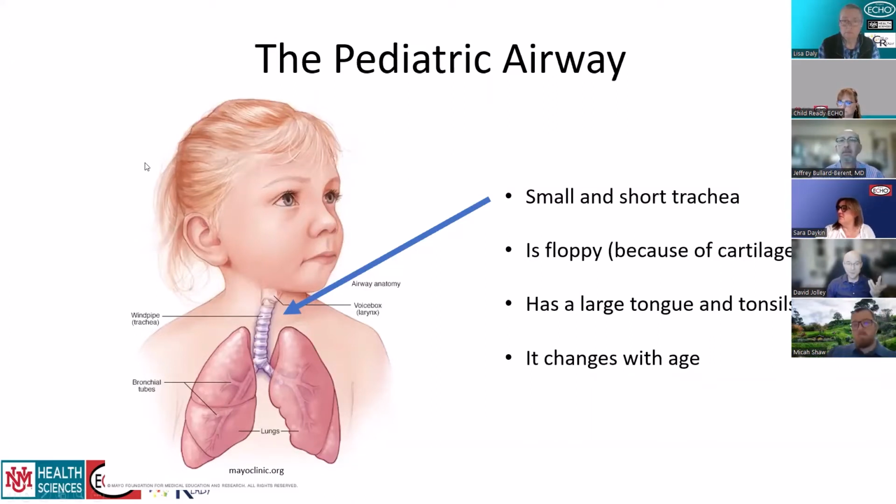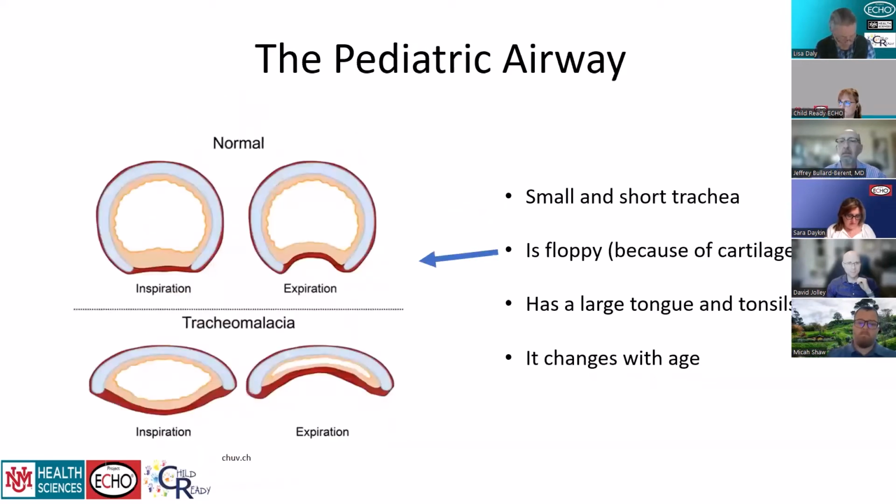The other problem with having less space is you also have less space in the mouth itself to see everything that you need to in order to place an endotracheal tube if you must. Next slide.